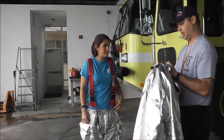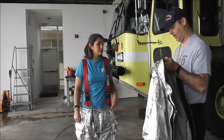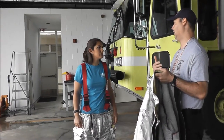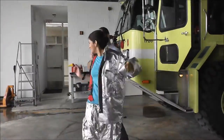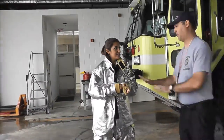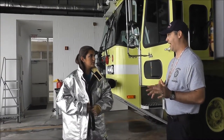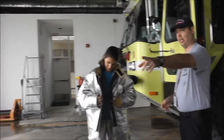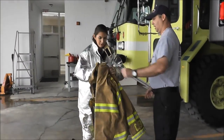And so what this aluminized jacket and pants and gloves and everything else does is it reflects a lot of that radiant heat. Okay. And protects us better than structural gear. If we were in town and we had to fight a house fire, we would not use this. We would use this type of gear. Okay. And it's a lot heavier. Yeah. Oh, yeah, it's a lot heavier.